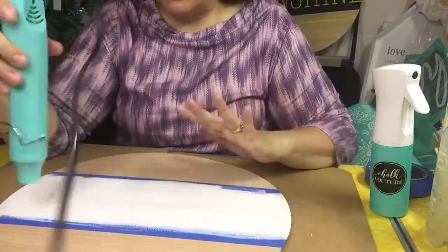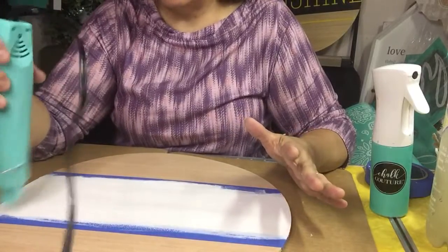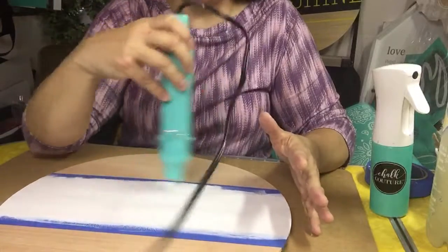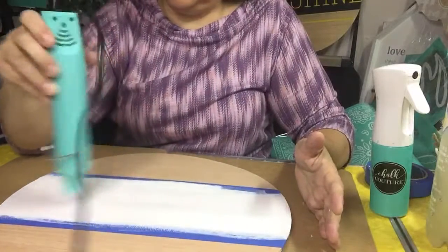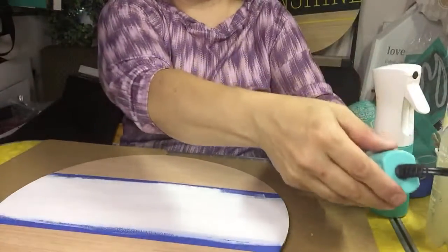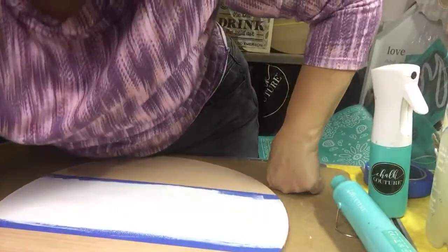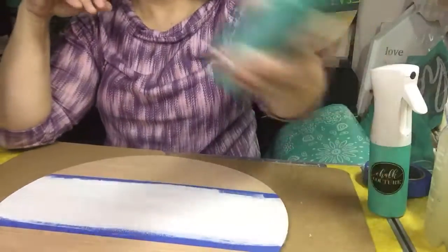I'm starting to have some regrets. Maybe I should have painted the whole thing white and then taped it off for the bandana part. I don't know. It'll work out, right? Just going to get it dry here. Oh shoot, I need to get that. I always forget to hook up. So I apologize. Trying not to wiggle you too much. All right.